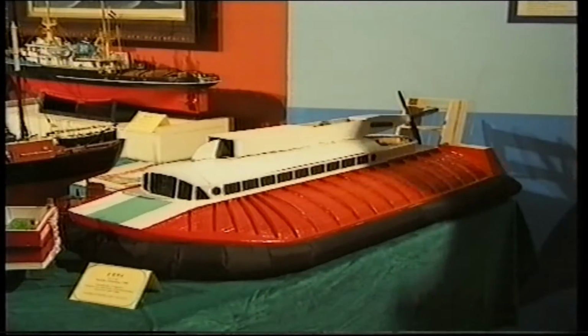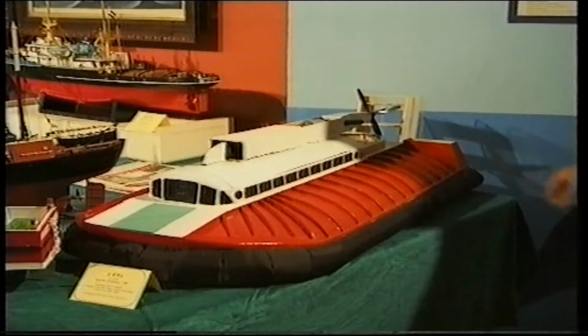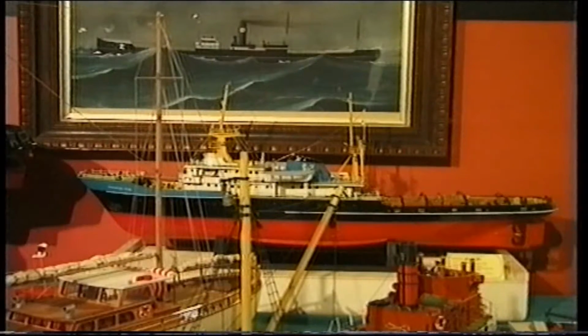This hobby can get quite expensive, especially if you buy kits. But I say I've gone the cheaper way. I did buy a hull and a plan for a tug, a Sun 21 tug, and that's a really cracking boat. And that was a fairly easy way to build.